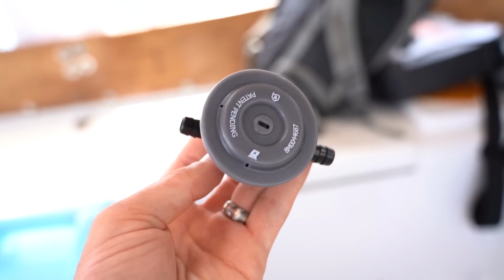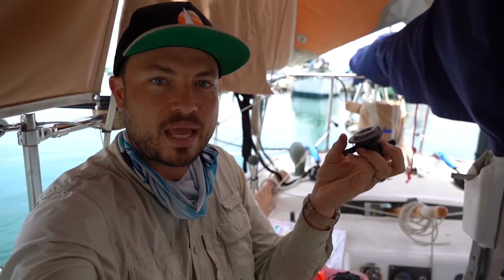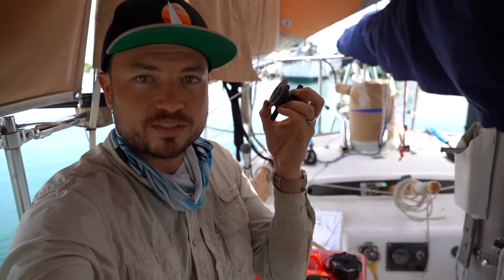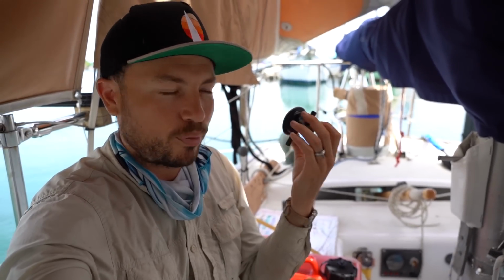All this does is it doesn't allow fuel to push through it. The fuel has to be pulled out. So you have to have a demand or some kind of suction, and then all of a sudden this valve will pop open, and then you can have fuel flowing through no problem.